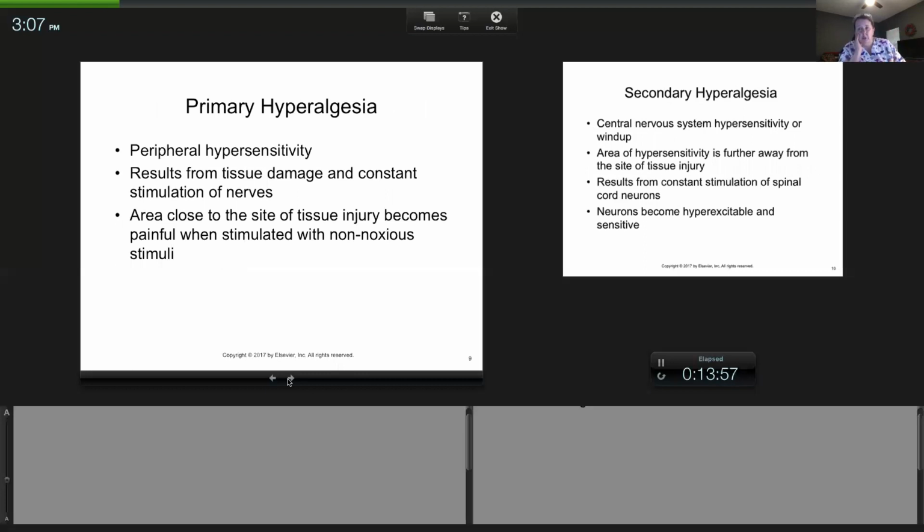What happens when an animal initially feels pain? First of all, hyperalgesia. Hyper is a heightened state of pain. If an animal hurts, all over they're going to be a little bit sensitive. So if a dog has an injury to a leg and it is painful, if you touch anywhere around that leg, not the wound, but anywhere, they're going to be hyperreactive because the nerves are firing. And what a non-noxious stimulus means is, if I touch a dog just to pet them, that's non-noxious. It's a stimulus, but it's not a painful stimulus.